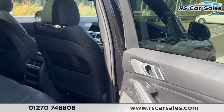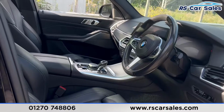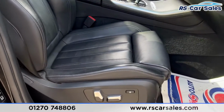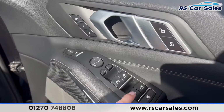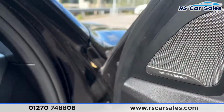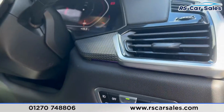Now if you come into the front, you'll find the same full black leather interior. However, both of these front seats are electrically adjustable and they are also both heated, as you can see just there. And the driver's side has the memory function as well. We also have the electric windows with child lock for the rear, the electric power folding mirrors as well. We also have the premium Harman Kardon sound system just there. Down here you'll find the auto lights and again the ambient lighting just there.